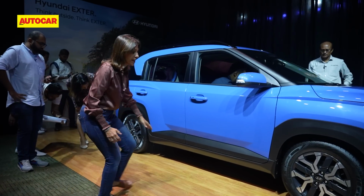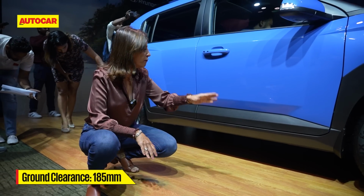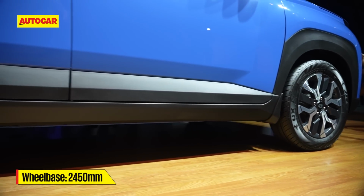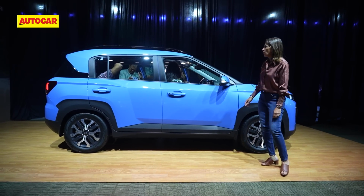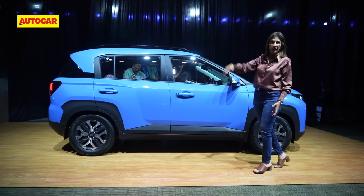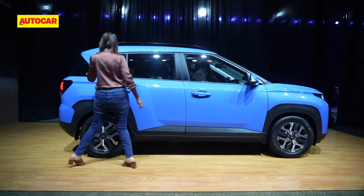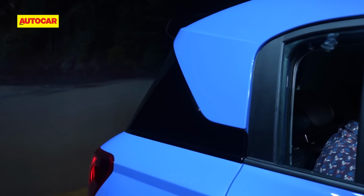You have 185 millimeters of ground clearance over here, and you have a 2,450 millimeter wheelbase. That's about 5 millimeters more than the Punch. You've got indicators on the ORVM as well. You have the roof rail again to give it that SUV look. And coming to the D-pillar, you have that contoured, textured, piano black finish over here on the car.